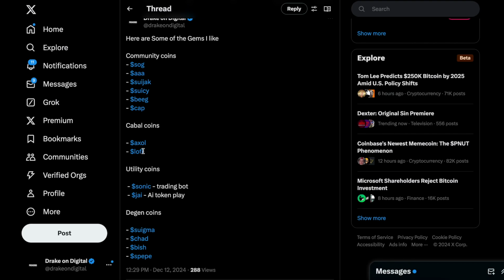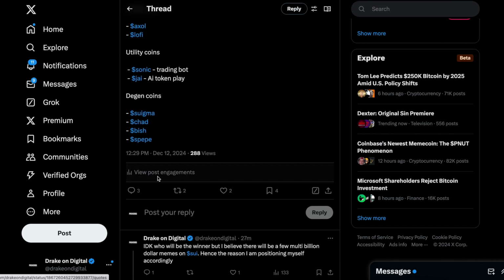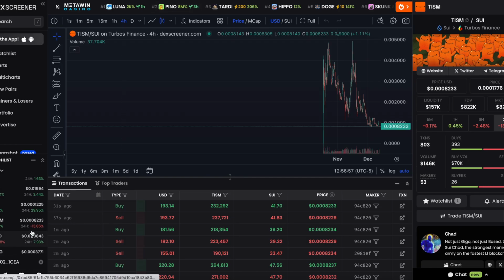Another Cabal coin I didn't list on here was Uni. Uni is basically the dog of the Sui founder, and it's UNI. That's all it is. Now, some degen coins I like are S Pepe, Bish, like burnt fish from RuneScape. I mean, come on, bro. Chad and Suigma. So to show you these, where is Bish? Rex is cool too. Bish.